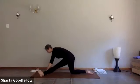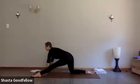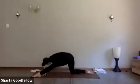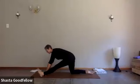Inhale, flex, roll onto the back of the right heel. Exhale, point and bow. One more time, a flex, raising the gaze. Exhale, point and bow. This time as you lift your gaze and chest, flex that left foot strongly.